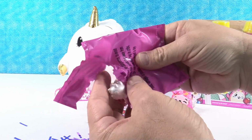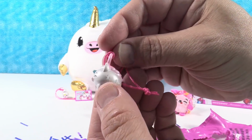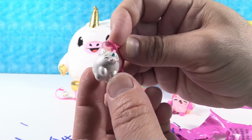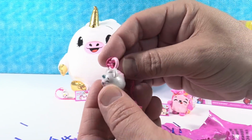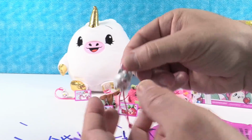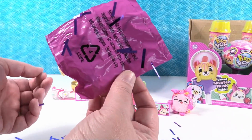Confetti is sticking to the bags. Yes, it is. Ooh, I have a different unicorn. Yes, you do. That's really cute. Ooh, that one has a pink mane. Mine had a white one, and yours has a blue horn. I think that's really neat that you get different unicorns. I wonder if we'll get another unicorn. I hope we do.